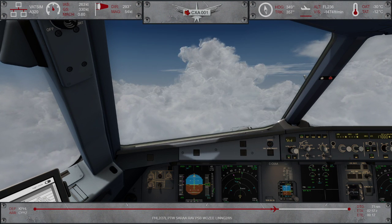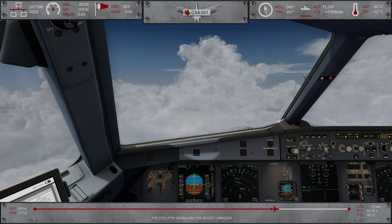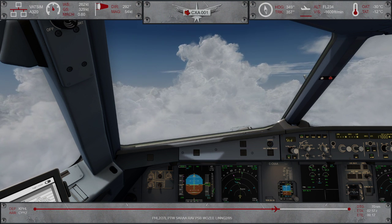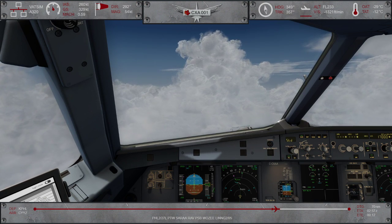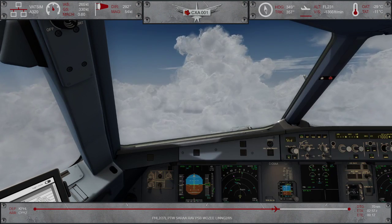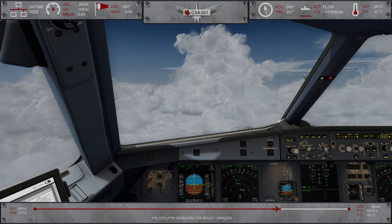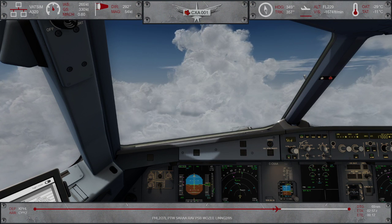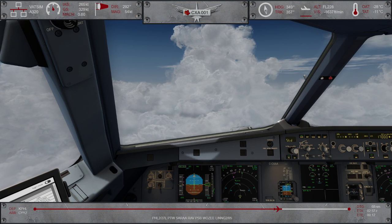Center, Jazz 545, I have some C1L wonky on me. Can I have some vectors, please, to the initial approach fix? Jazz 545, say again. My FMC failed on me here. Can I have some initial vectors to the approach fix? Jazz 545, roger. Fly heading 300, vectors for ILS runway 24 right approach. Roger, thank you. Heading 300, Jazz 545. And Jazz 545, descend and maintain 6,000. Descend and maintain 6,000, Jazz 545.